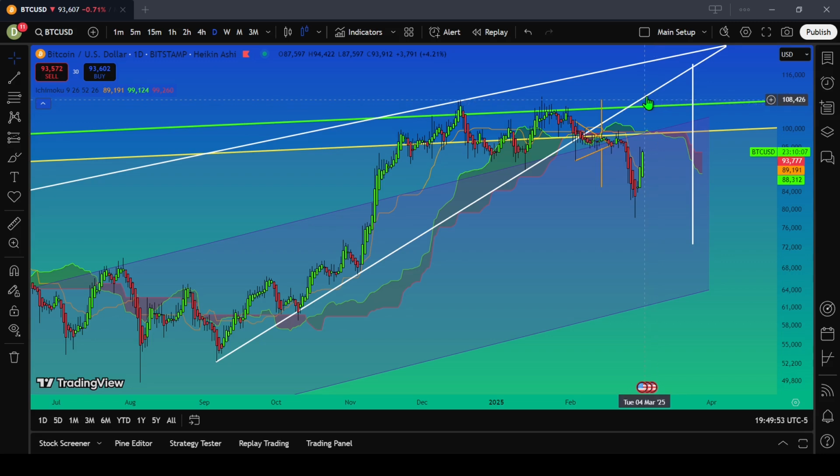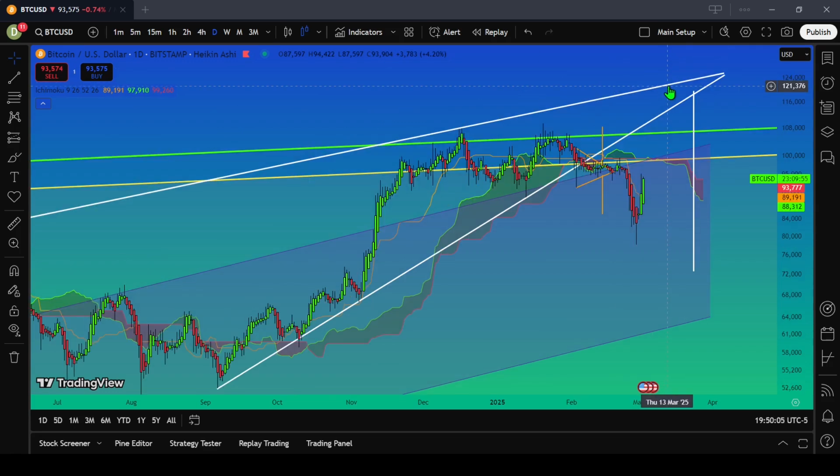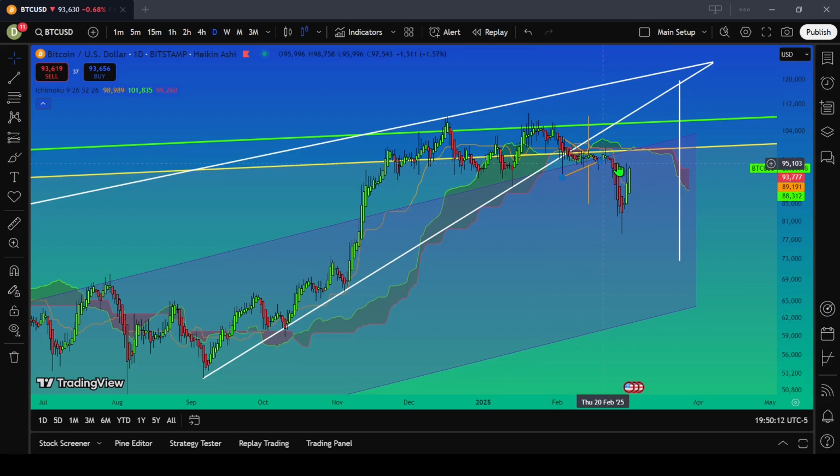And if it could break that and keep pushing up, the next resistance would be the main resistance line of the rising wedge pattern, probably somewhere around 121 to 122,000. However, if this is just a bounce and we actually end up rejecting from here, then this big rising wedge pattern could actually continue to play out, and it is targeting somewhere between about 59,000 to basically 62,000.